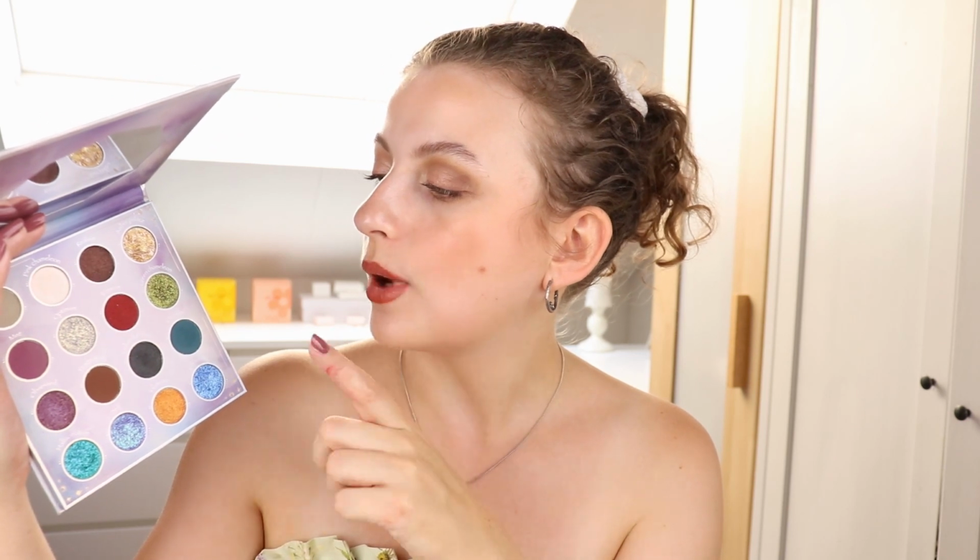Then on to the eyeshadow palettes. This is the Oden's Norns eyeshadow palette. Let me see how I can best show this to you. So this is the Oden's Norns eyeshadow palette. I use this for 2 looks. I did one where I used this purple to green duochrome and this teal in the crease. And I also did one where I had a little bit more of a neutral crease. I used this one and then I used this green shimmer on top.